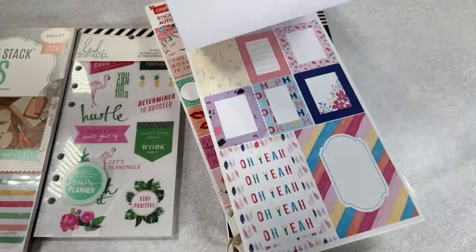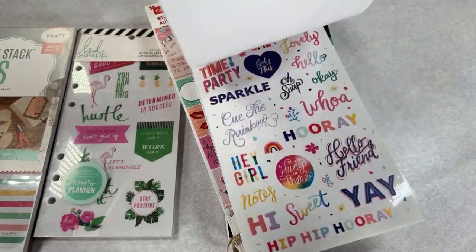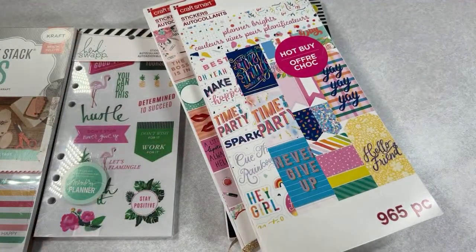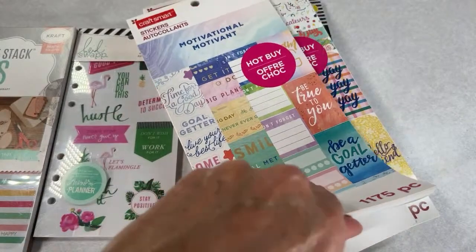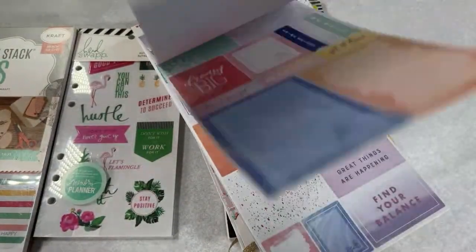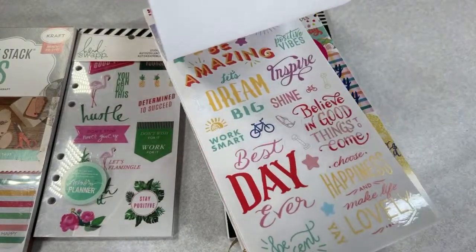I don't think I want to count down all of these. I think now I have four more to share with you guys. I think I'm going to do first come, first serve, $10 a pop. This one's called Motivational, $10 a pop. We have Heidi Swap.